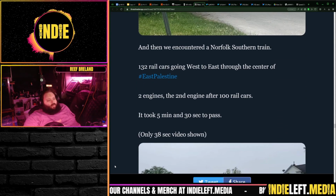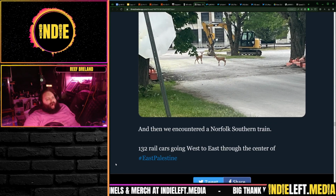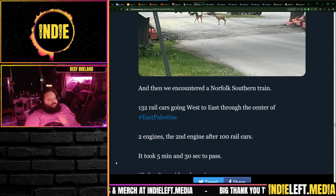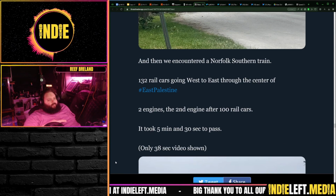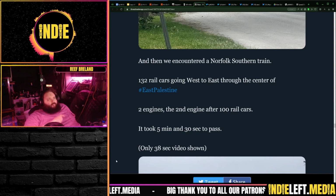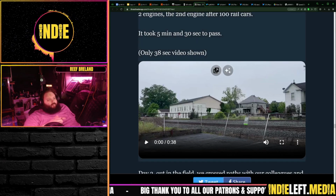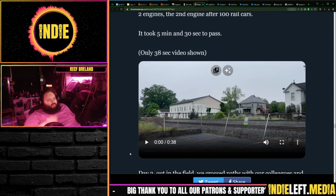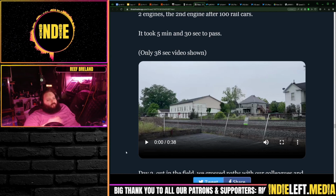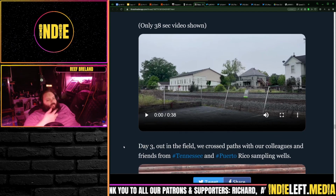And then we encountered a Norfolk Southern train. 132 cars going west to east through the center of East Palestine. 2 engines, second engine after 100 rail cars. It took 5 minutes and 30 seconds to pass. Only 38 seconds of the video shown here. That's a long time. I was just reading an article about how they just started slow-moving trains running through East Palestine again. Yeah.